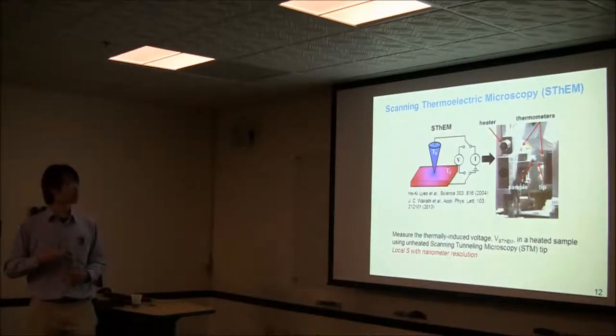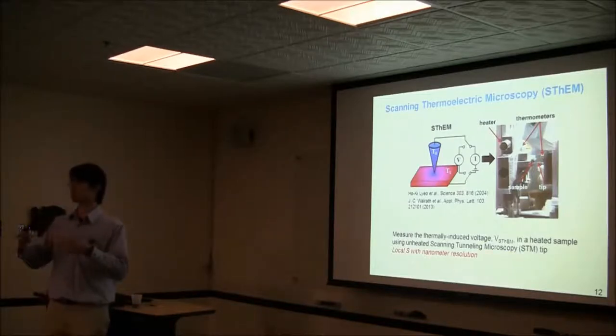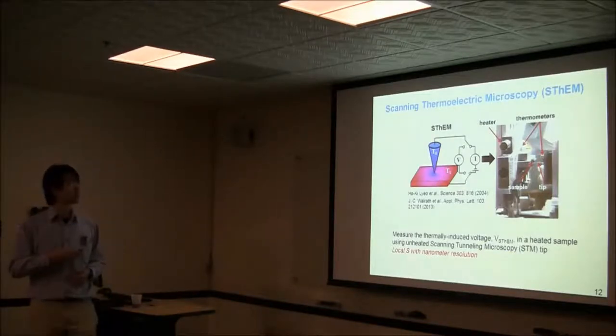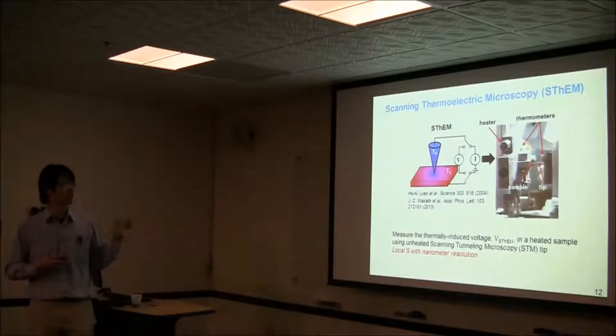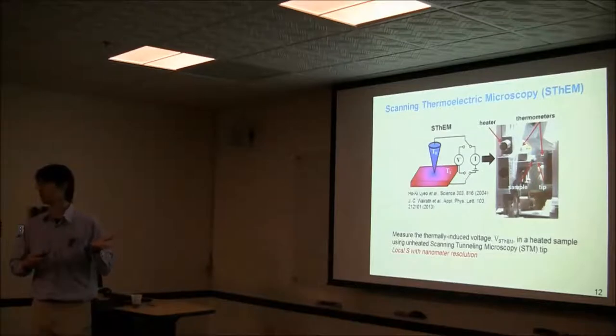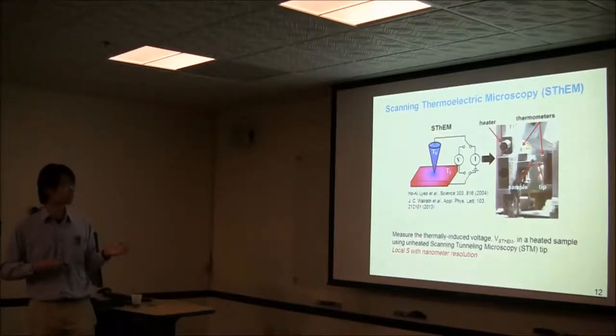We maintain the tip at room temperature when we contact it. Around the contact, you generate a nano contact that cools down your sample, so you generate a temperature gradient inside your sample. This range is only a few nanometers, depending on the phonon mean free path of your sample. Because there's a temperature gradient, due to the Seebeck effect you can generate a voltage. We just measure that voltage, and then you can get the Seebeck coefficient on a nanometer scale. So this is a method that you can really do.